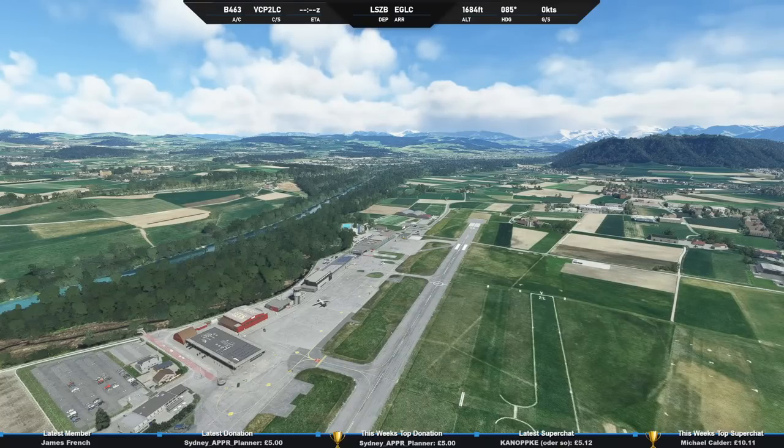Elliot Smith says, my second favorite aircraft, great to see it back on the stream. It's been a long time since we've flown it. Hugo Vaines says, oh yeah, can't wait for some stall ops.